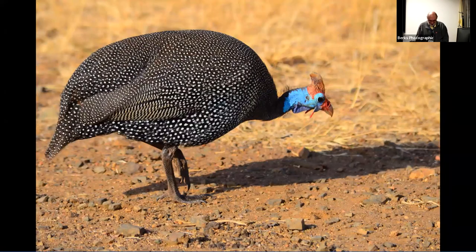And here we have another guinea fowl. This is a helmeted guinea fowl, also one of the stupidest birds that I've ever seen. But you'll see a whole flock of them come running out. You're driving along. They come running out in front of you. And suddenly, oh, what am I going to do? Oh, just barely get off.